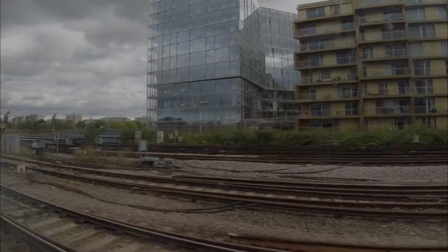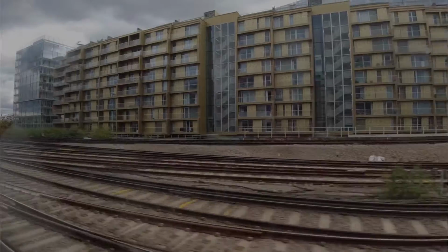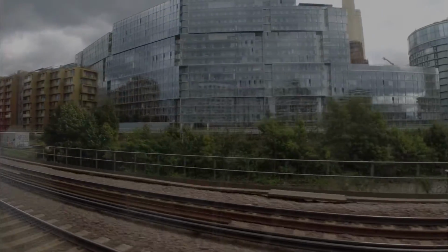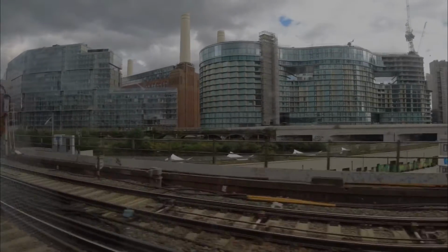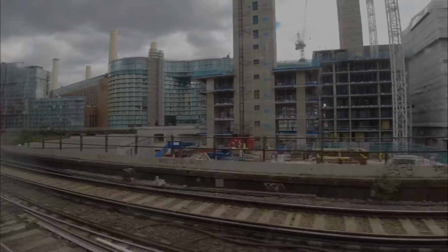We depart from platform 13 and are making our way to our first stop, which is East Croydon. Three of these coaches, number 1, 5 and 9, are formed of first class sections, which are reserved for first class tickets. On the left, as we cross the River Thames, you can just make out Battersea Power Station redevelopment. Anybody who remembers the old power station and how it lay derelict for so long should feel pleasantly surprised at how the development has taken shape.